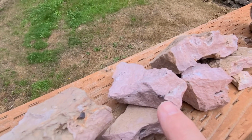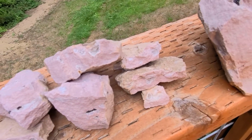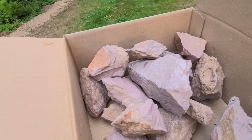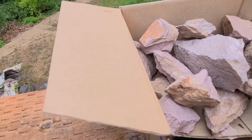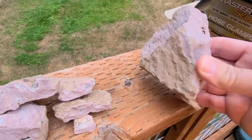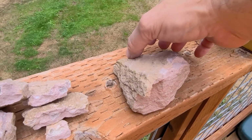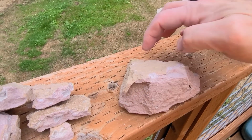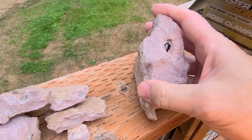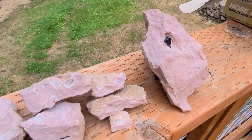You can see some little bits and pieces. So I'll just add this to my collection of rocks. And I don't think I'm gonna do anything. I mean, the most I might do is maybe take a saw, and I could probably do this with a tile saw, and just cut a nice flat base, so it sits real nice. But otherwise, I don't think I'm going to try to break any of that up.